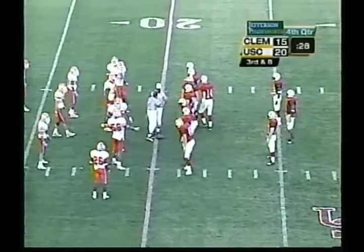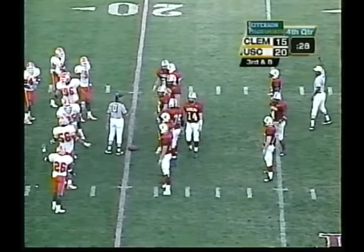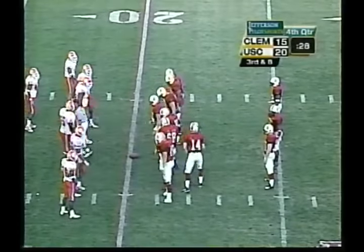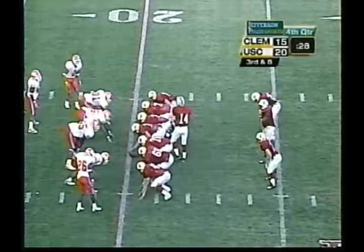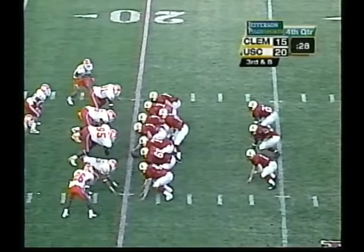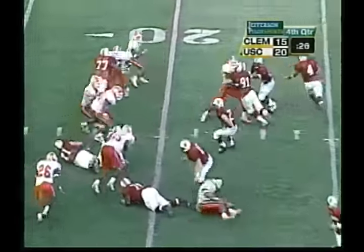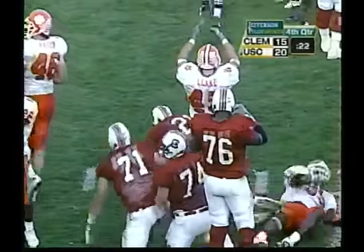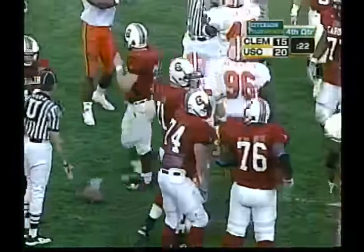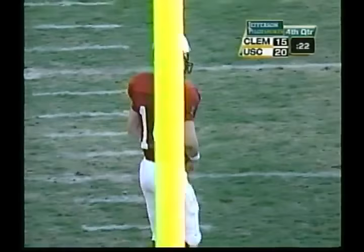There's your South Carolina offense set up to run this play. That was a good shot on the sidelines of Reggie Herring, the defensive coordinator for Clemson. It is third down and 8, 28 seconds to go in the fourth quarter. I think they're going to run. Brewer cuts back left. Just using some time on the clock. Tackle at the 18, and now Clemson utilizes their final timeout with 22 seconds to go.